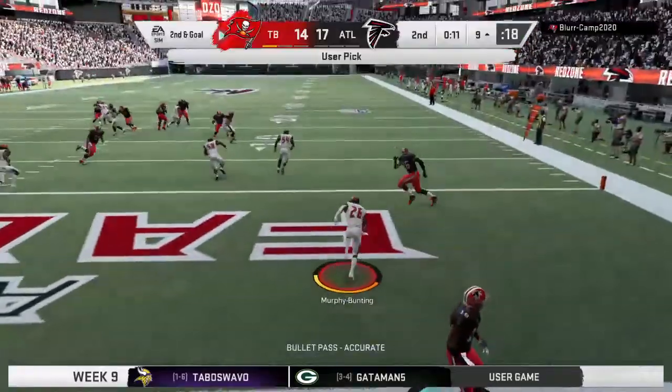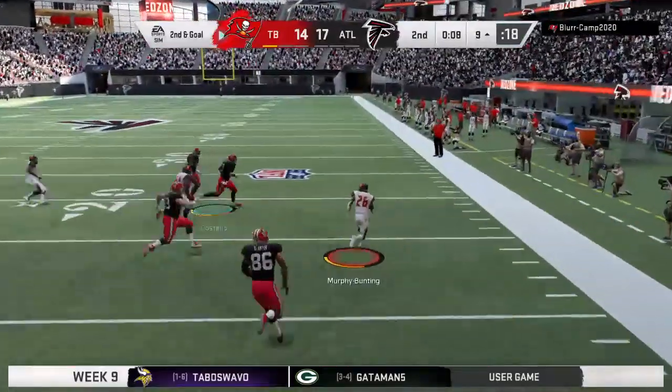And this is going to be intercepted. A great read, and it's picked off.